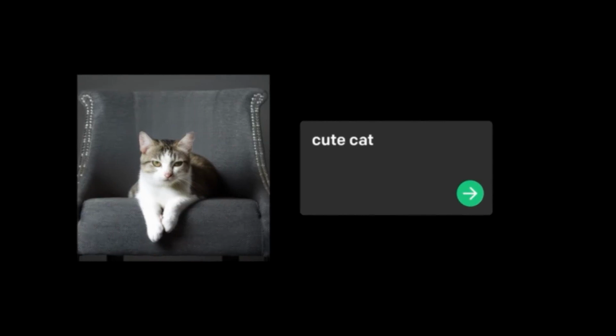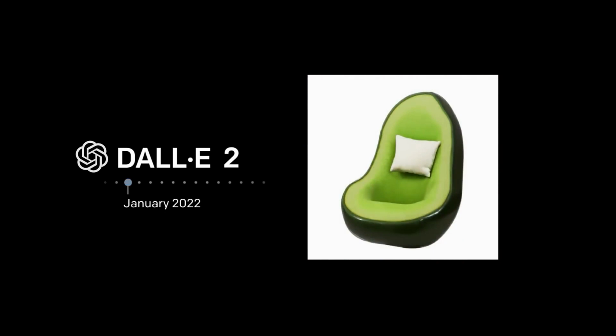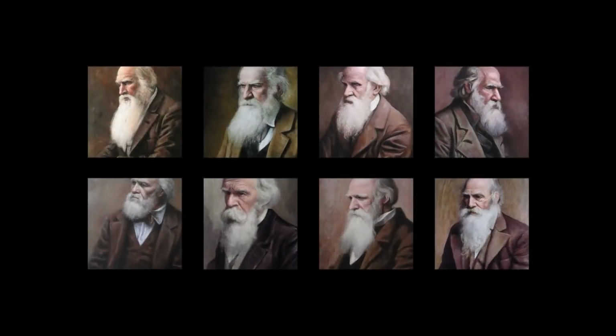It's called in-painting. In January 2021, OpenAI introduced DALL-E, a system that could generate images from text, like this avocado armchair. DALL-E 2 takes the technology even further with higher resolution, greater comprehension, and new capabilities like in-painting. It can even start with an image as an input and create variations with different angles and styles.